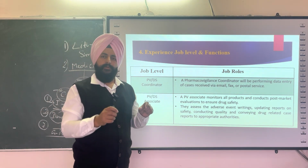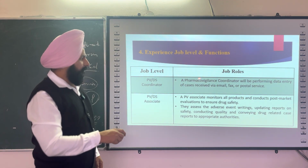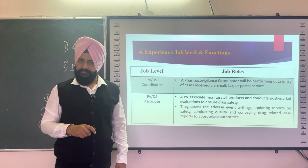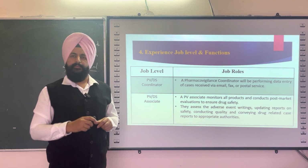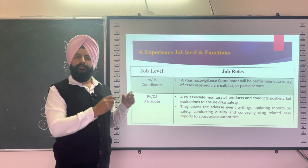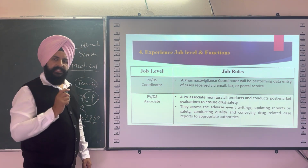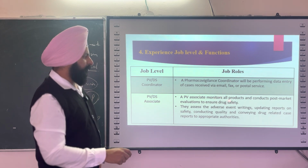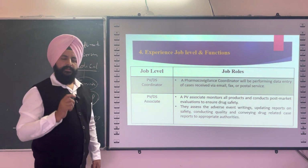That means you should know how to enter the data in a sheet. Then your other work will be to receive some email, fax and postal services. So the basic thing which is required is data entry. You should know what data is and how to enter the data. The second thing, for the PV and DS drug safety associate, the job will be to monitor all the products and to conduct post marketing evaluation.